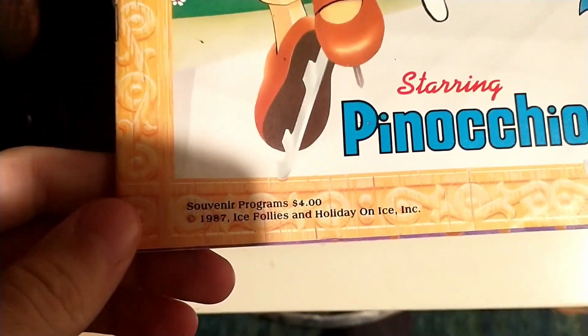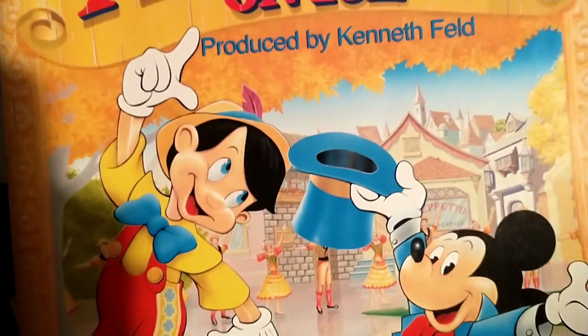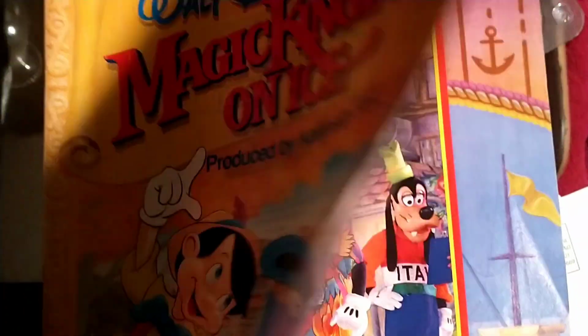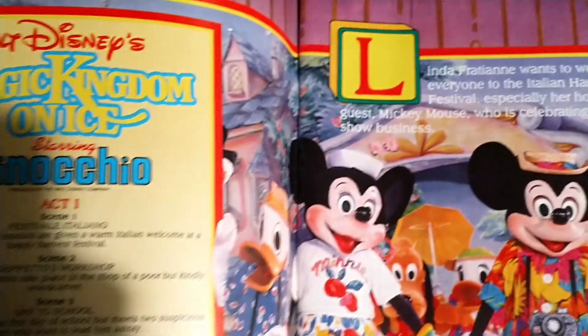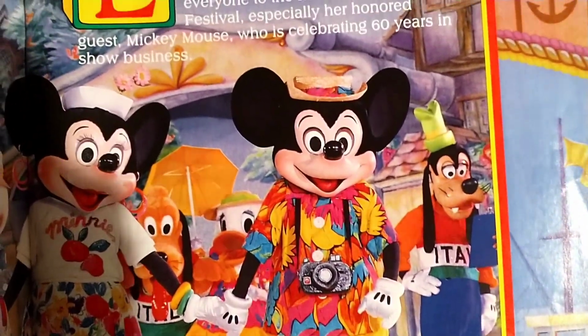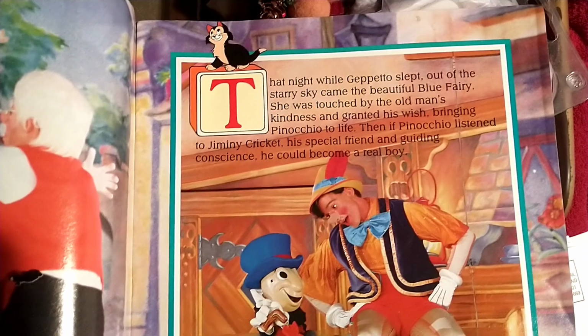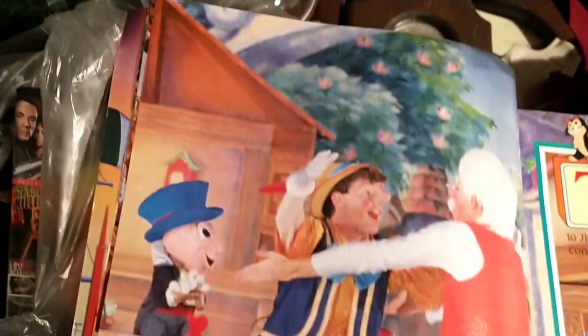So I found this to be interesting. This is a souvenir, I guess, booklet they gave out at Disney back in 1987. And this thing is actually in really good shape, as you can see by the color. To put it in perspective, 1987 was 1 year before I was born, so this thing is a year older than I am. I just find it interesting because it's so well preserved. Like, if you just look at this thing, the pages look fantastic.